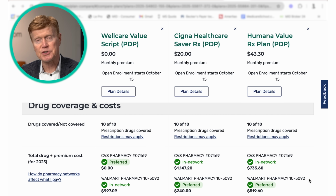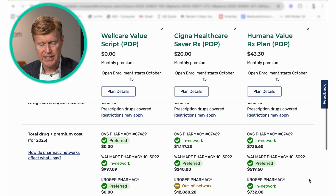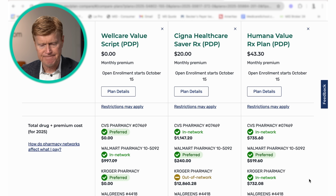Now, when it talks about restrictions, they're talking about quantity limits. Sometimes they're going to be 30 pills in the bottle, sometimes 90. There could be some different restrictions. They're called prior authorizations, step therapy, different components that the drug companies actually can use. Okay, so let's go through here, and you're going to notice that on these plans with WellCare, CVS is a preferred pharmacy. But notice CVS with the Cigna plan or the Humana plan is in network, but it's not preferred. So you can kind of see the annual cost, why they vary.